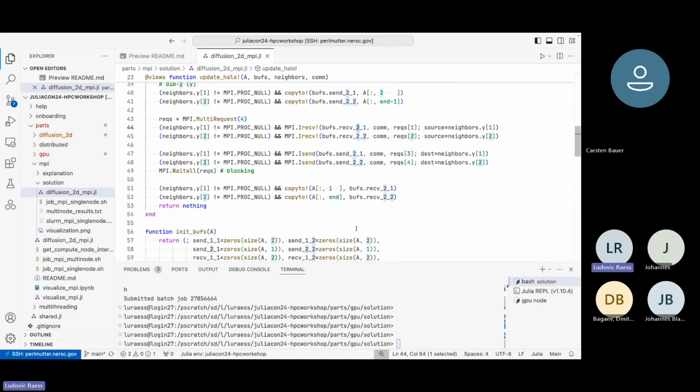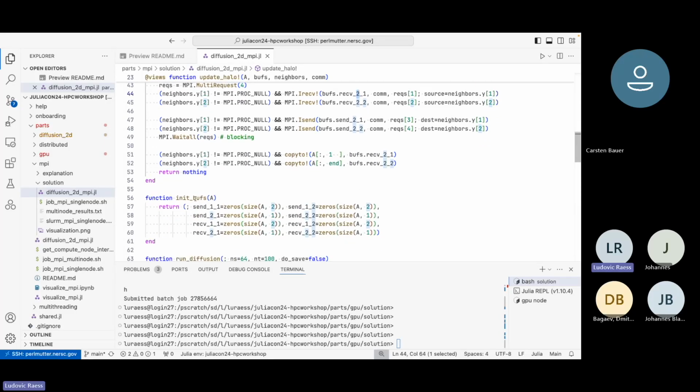So the addition is this thing, and then the init buffer is where I need to define these little vectors somewhere, and initialize them here. I have to make sure that in the x dimension, it's an array of the size of the number of rows, because I want the left side and the right side of my array, and in the y dimension, it's the line. This is just to have the correct vectors in case my domain size is not square.